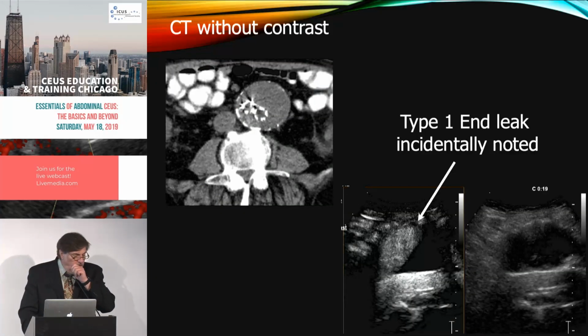But just to show, here's an endoleak. This is a patient that I did an RFA on, and we were actually scanning follow-up for that. But the patient did have an endoleak. They were following him with CTs without contrast.